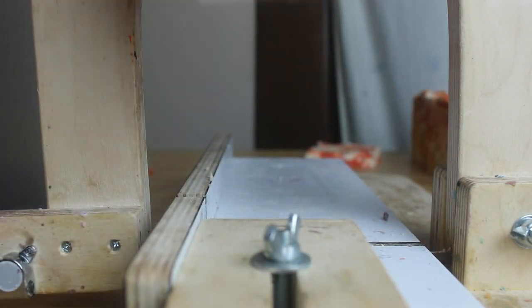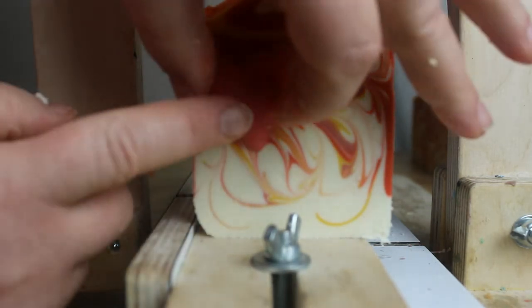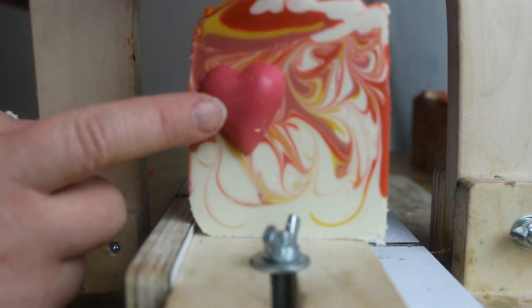Pretty. So I had made these melt and pour hearts that I had thought about maybe putting here. In the comments, let me know, what do you think?